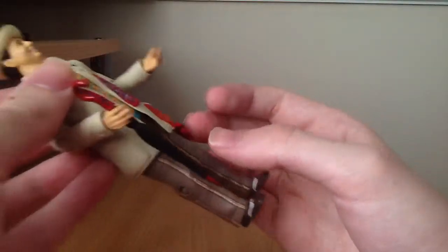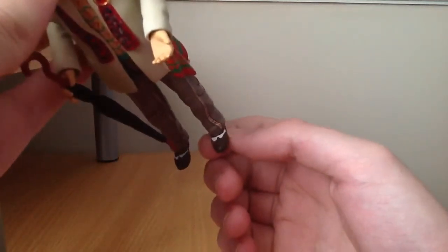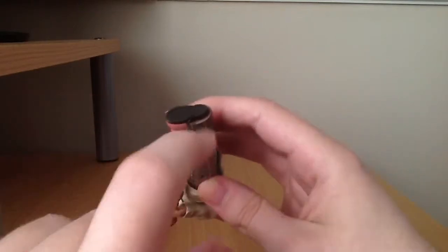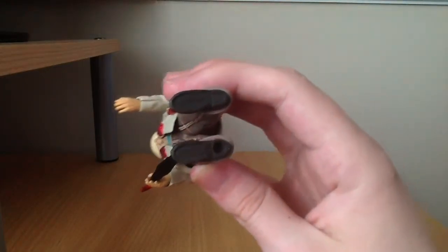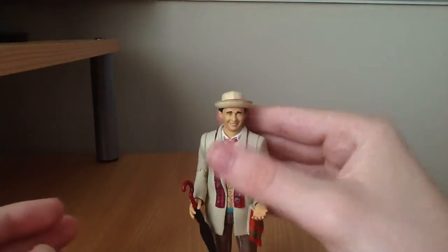Got like this checkered and stripy effect on there as well, and the shoes very similar. I think they're just like the same type of shoes that Tom Baker wore, but they are like a new sculpt, as they've got a hole at the bottom of the shoe as well, which is what happened with figures that were released in 2010. I really need to sort out my vocabulary.